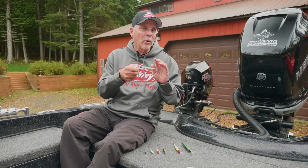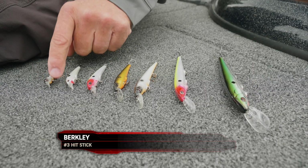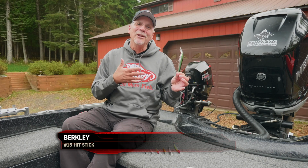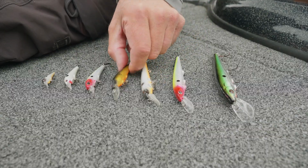They're going to come out in 22 different colors, from the little guy here that'll catch trout and crappies, all the way up to the biggest bait that we have that will catch northerns and pike and muskies and stripers and you name it, to every size in between.